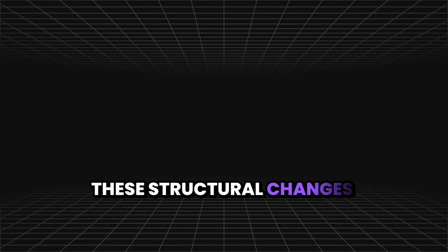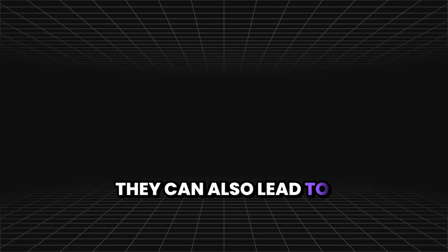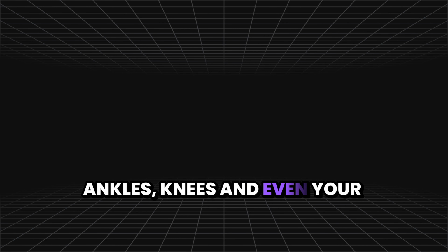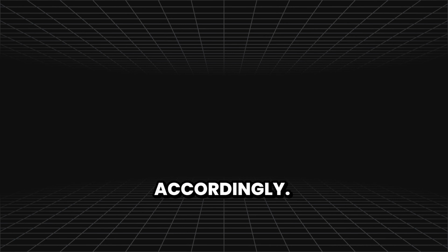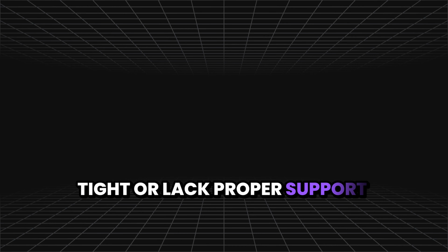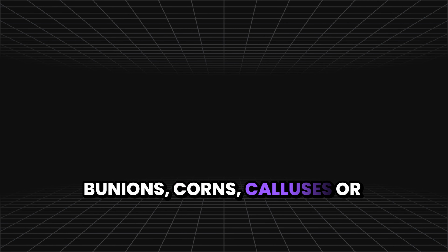These structural changes don't just affect how your shoes fit, they can also lead to increased stress on your feet, ankles, knees, and even your back. Wider feet may force you into ill-fitting shoes if you don't adjust your footwear accordingly. Wearing shoes that are too tight or lack proper support can exacerbate problems like bunions, corns, calluses, or even hammer toes. But why does education matter?